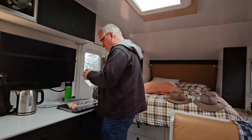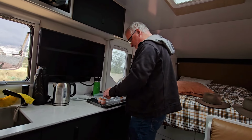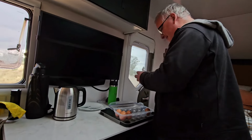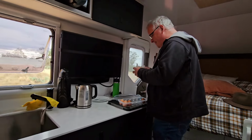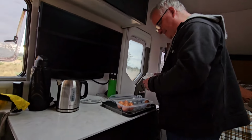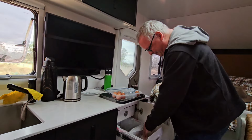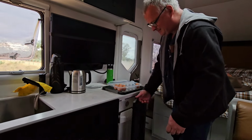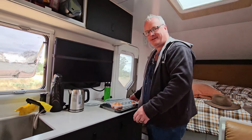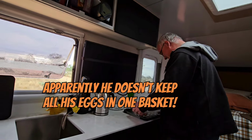What's going on over there, Aiden? Did we have a disaster? Cracking up. Hey, you're cracking up. That was our only casualties, wasn't it? Driving in yesterday, we just realised we've got a few cracked eggs. I said to Aiden, what will you do if you run out of eggs? He said, oh, I've got six more in the rat. I don't keep all my eggs in the same basket. Doesn't keep all his eggs in one basket, apparently.